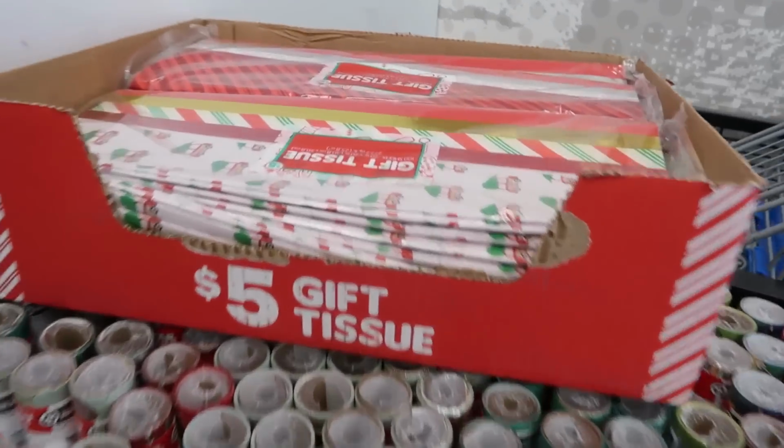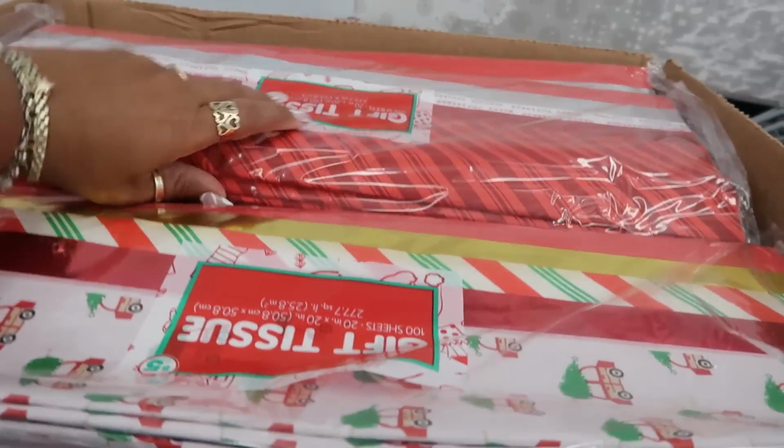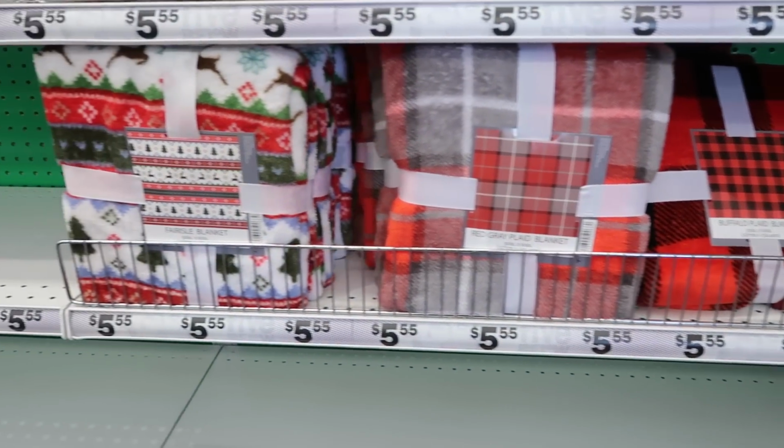I'm kind of torn though. I wasn't ready to buy wrapping paper. I do feel like I should have picked up some of that, but hey. Then the gift tissue right there. Over here you have some throws, $5.55.